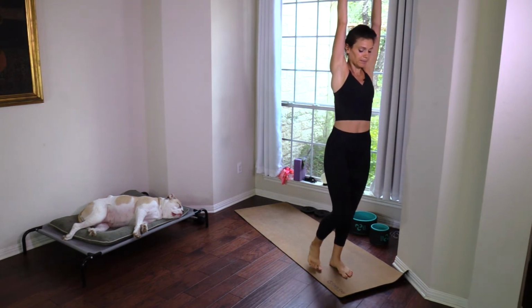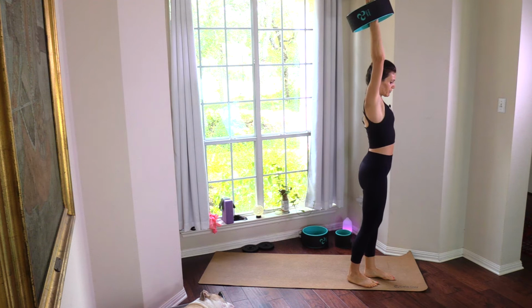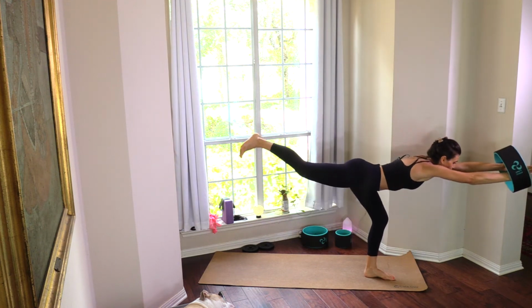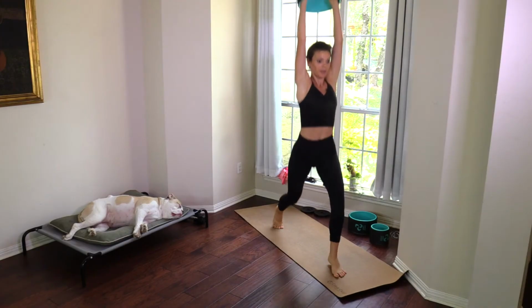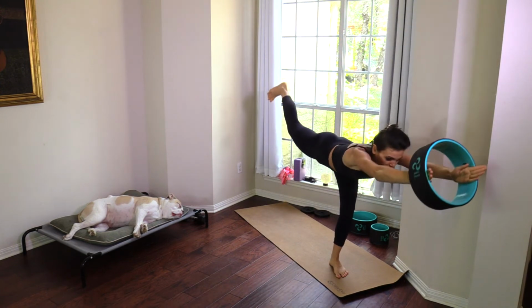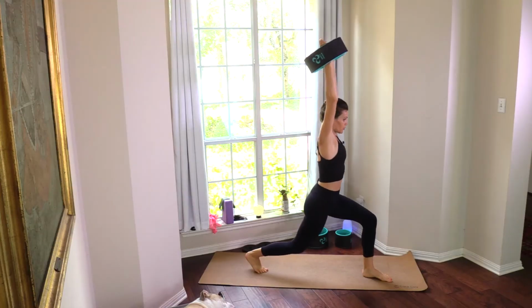Stepping onto the left leg. Warrior three, be careful. Press this out or in if you have the smaller one. My back is on fire. Goodness. Step it back. 1, 2, 3, 4, 5. Gentle pressure out. Warrior three. 1, 2, 3, 4, 5. Warrior three.